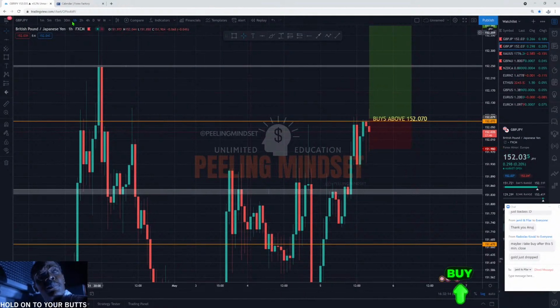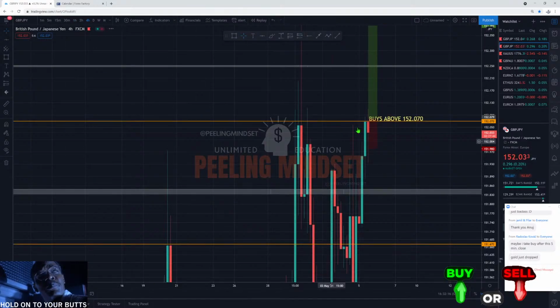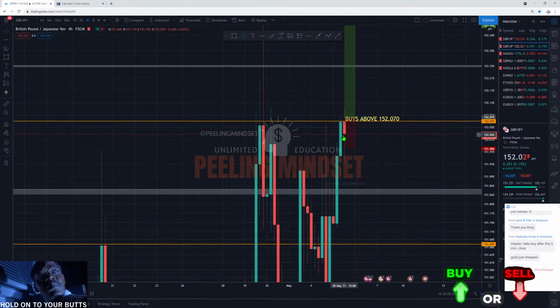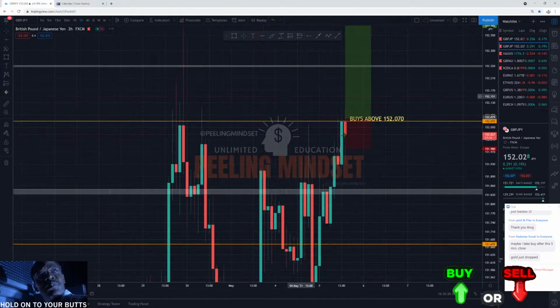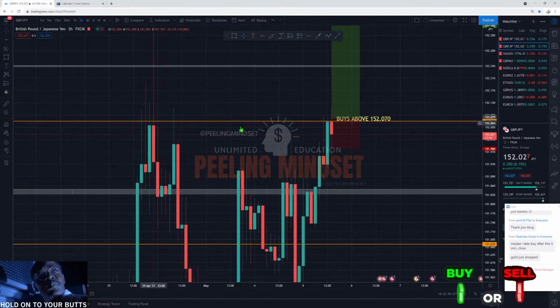All right, so looking at pound yen right now. Looking at the 4 hour, the current 4 hour is still bearish. It does have a wick, a liquidity wick on the downside, right? Definitely has a wick on the downside. So looking at the 2 hour, we are still near this 2 hour resistance. If the price is going to continue up, it has to break and close above 152.70 first to start with.